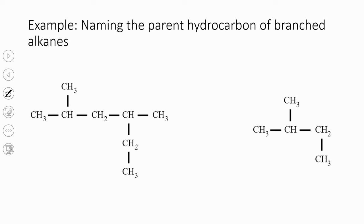What would this one be called? What would the parent carbon chain be called? Hexane. Good, yes, hexane. So we could count this way, 1, 2, 3, 4, 5, 6, and that would be hexane. Good. How about this one? Butane. Good, butane. 1, 2, 3, 4. Butane. Good. Okay.